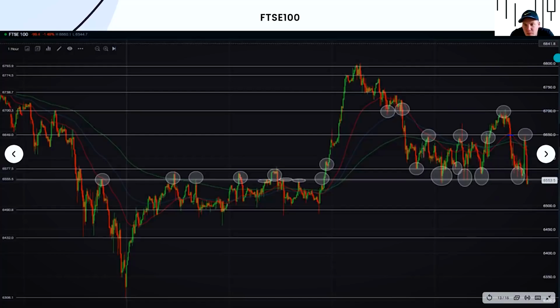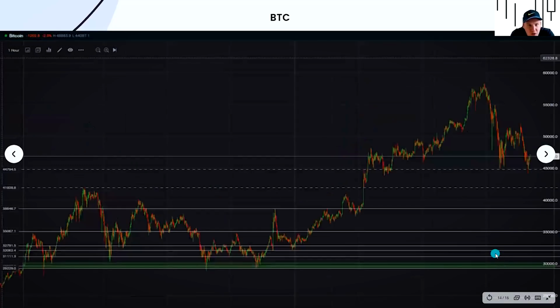Also want to show the Bitcoin chart. So there's Bitcoin on the hourly. Again, like I say, it went up to that $58,000 level and then quickly sold off to around 45,000. It's touched that almost 3 times now. We've seen quite a significant bounce each time.